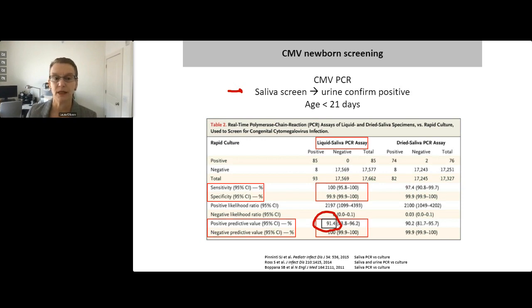Diagnosis has to be made within 3 weeks of age, because after 3 weeks of age, the virus could have been acquired after birth, say from siblings or family contacts or childcare settings, et cetera. So the diagnosis has to be made within 3 weeks of age.